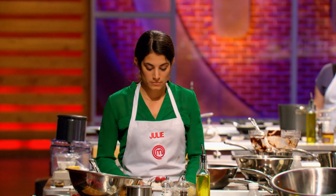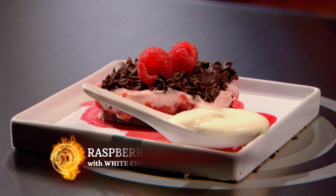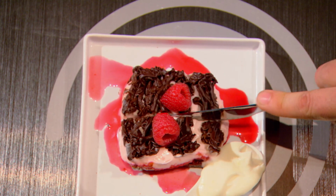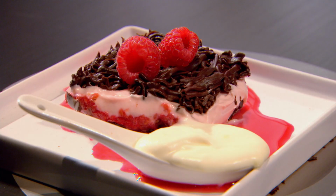Julie, you're up next. A raspberry chocolate and espresso Nanaimo bar. How do you feel about how this turned out? I do not like the presentation. It's clunky. Tastes pretty good. The big problem, though, here, it does not resemble a Nanaimo bar in any way.